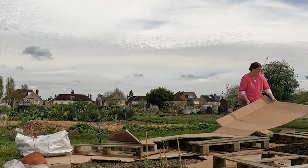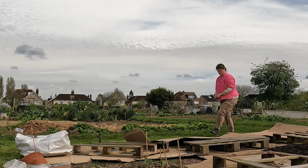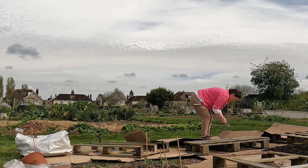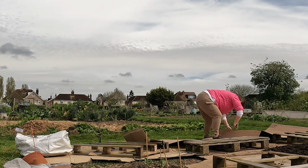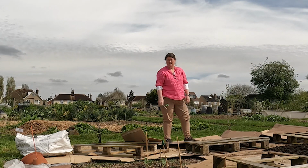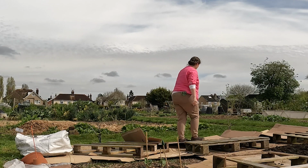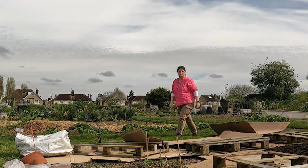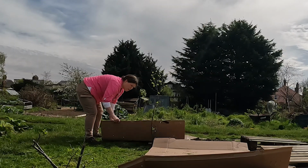I hope you can see me. One of the good things in its favour, Halfords cardboard, is it's really thick. Oh, ow. Oh my God. Okay, so I'm going to be a bit closer. It's got to overlap. Plus I'm going to cut out a little circle, half a circle shape. Okay, so I'm making sure it overlaps.